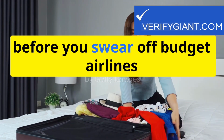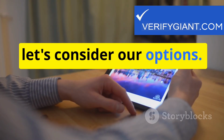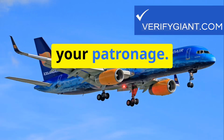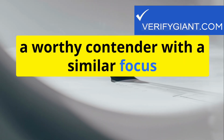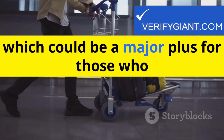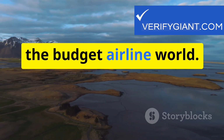Now, before you swear off budget airlines altogether and resign yourself to a lifetime of armchair travel, let's consider our options. Just as there are many fish in the sea, so too are there many airlines vying for your patronage. First, we have Icelandair, a worthy contender with a similar focus on affordable transatlantic flights. They're known for their generous baggage allowance, which could be a major plus for those who pack their entire wardrobe for a weekend getaway. Think of them as the friendly giant of the budget airline world.